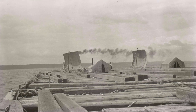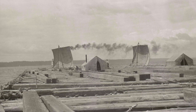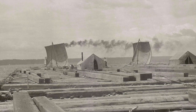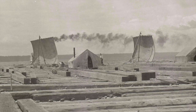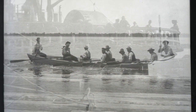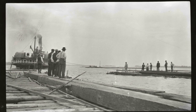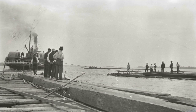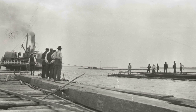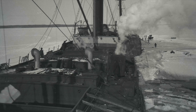The vessels simply continued to sail easily down the river past Montreal to Quebec City, where in Wolfe's Cove, just on the easterly side of the city, they were beached and the rafts were taken apart, put on square riggers, and sent to the ultimate buyers in the UK.